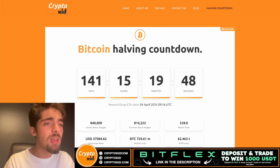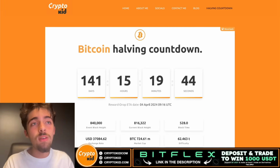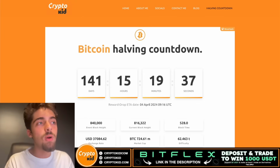Guys, the halving is coming in 141 days approximately. So again, 1 year after the halving, we usually see the top of the bull market. That is why I'm expecting the top of the bull market to be coming in at 2025. So we still have a lot of time.